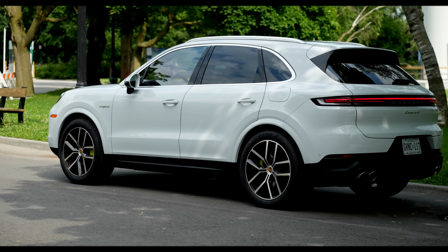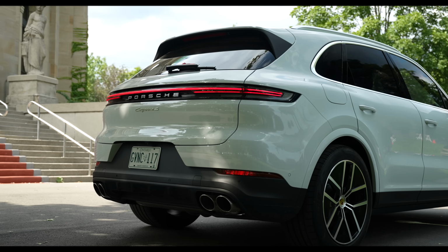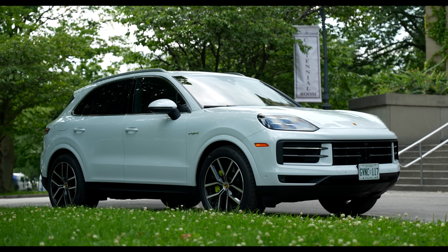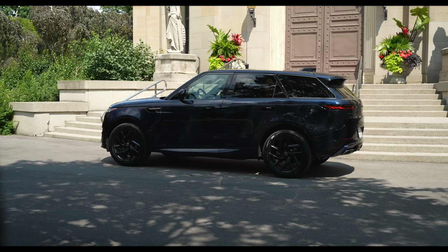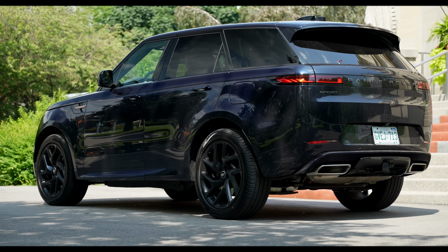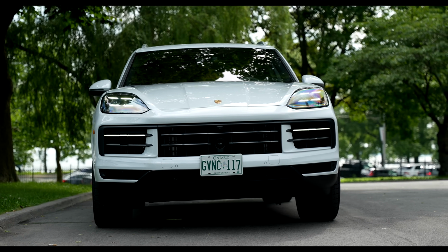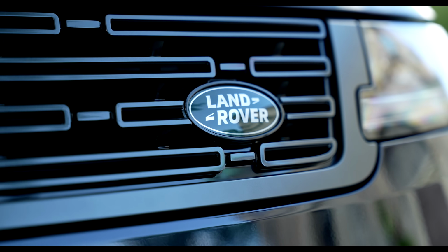In terms of pricing, the Cayenne E Hybrid starts at about $97,000 US or $117,000 Canadian. Meanwhile, the Range Rover Sport plug-in hybrid starts at about $95,000 US or $117,000 Canadian. The Range Rover shown here is around $167,000 Canadian. Meanwhile, the Cayenne S, as shown in this video, cost about $143,000 Canadian. So why is the Range Rover more expensive?